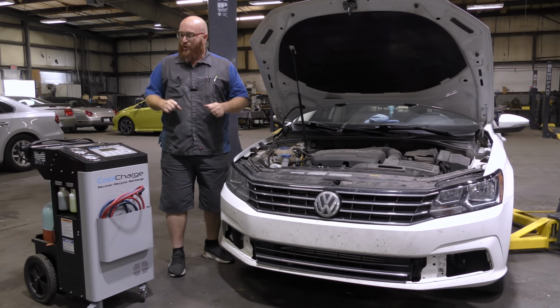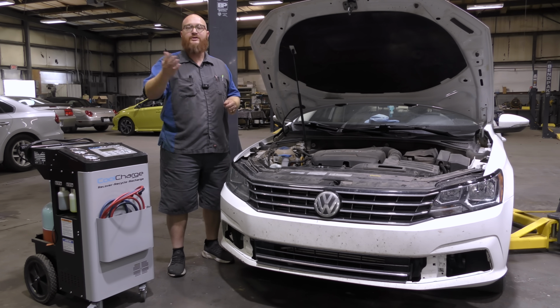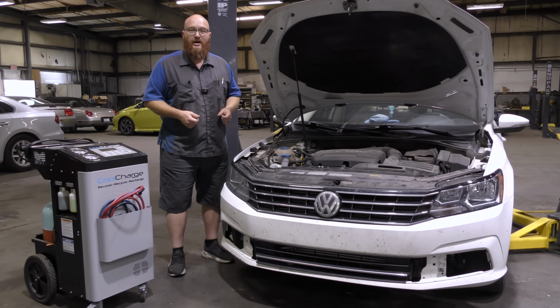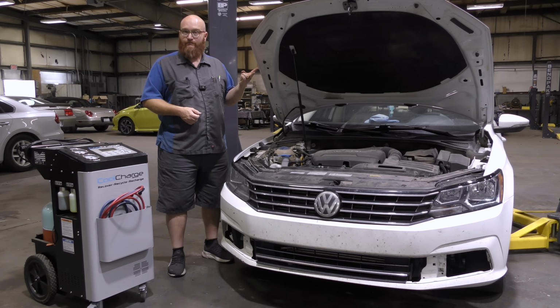So with the error code this thing showed, we're going to play the game with you guys. What could it be? You can let us know in the comments what you think it is, and I'll list 3 things. Is it A, a locked up AC compressor? Is it B, a wiring short circuit that has shut down the whole system?